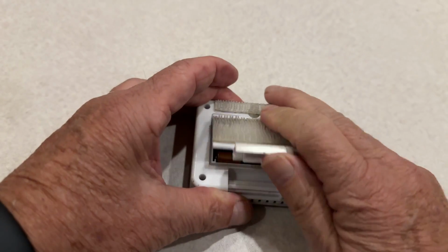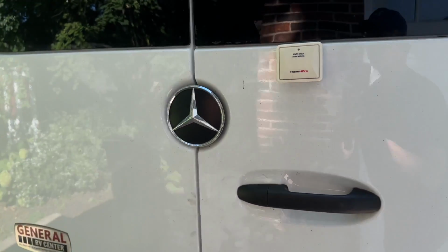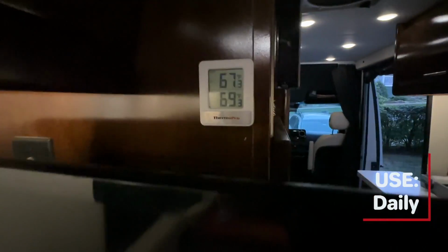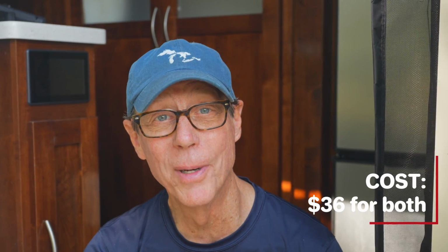It's kind of like Velcro, but it's much better, and it allows me to pull the sensor off so I can change the batteries. Plus, it's secure enough to not fall off while driving or closing the door. Overall, I use both of these things every day, and the thermometer is pretty much the first thing I look at in the morning and the last thing at night. Total cost for both, 36 bucks.